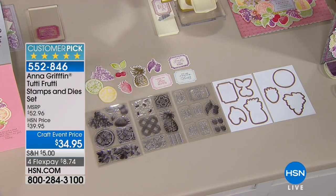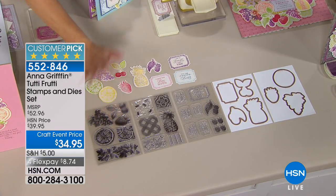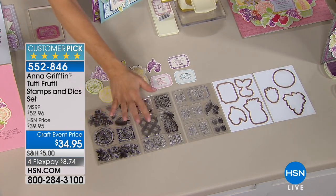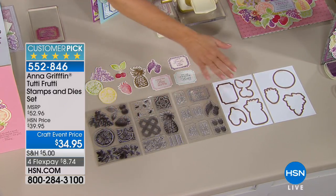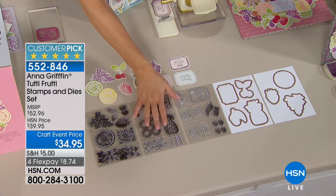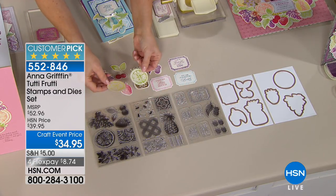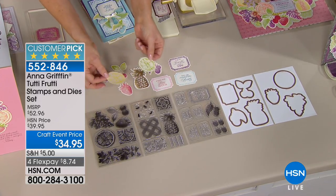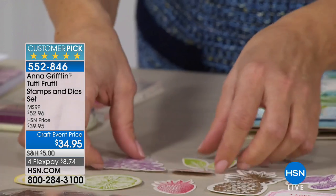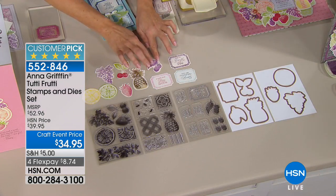Did you see how fun and tongue-in-cheek all of the sentiments are? There are 20 clear stamps in this set, and they're all fruit-themed: fruit patterns, fruit icons, and fruity sentiments. And you're getting 7 cutting dies to cut out your stamped images. So we're looking at doing lemon and lime. We also have a color box ink palette to match Tutti Frutti, so it's also available. So grapes and cherries, strawberries, pineapples, a boysenberry.